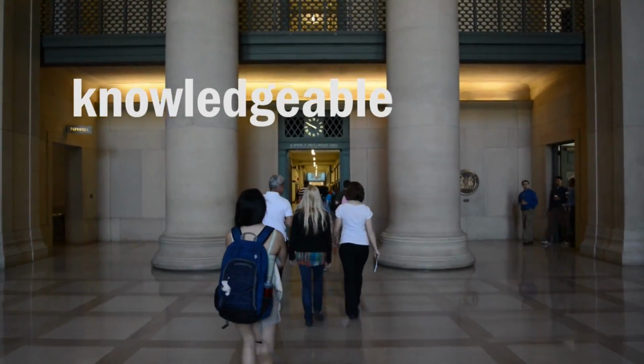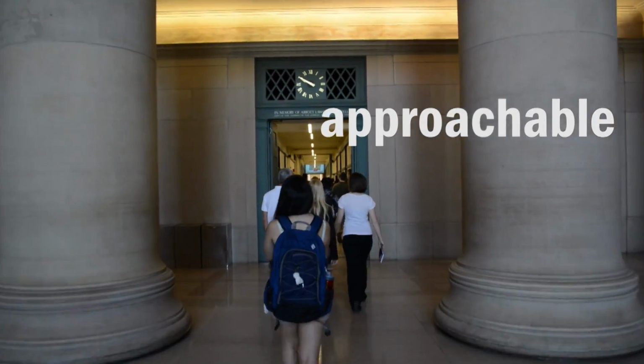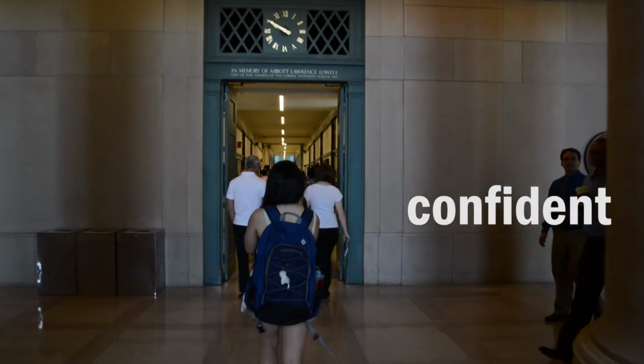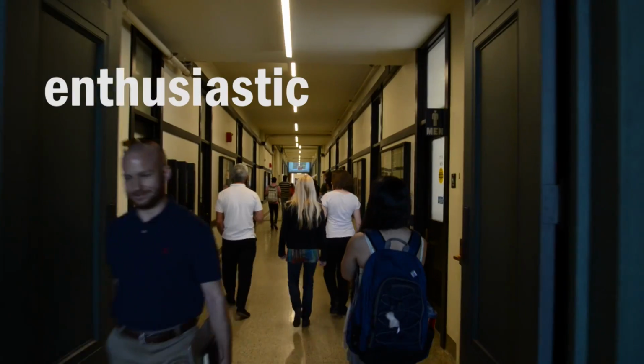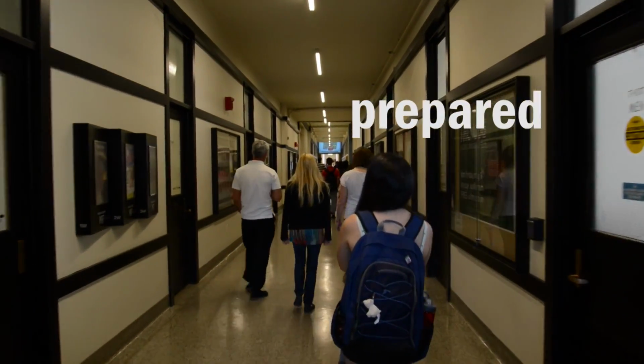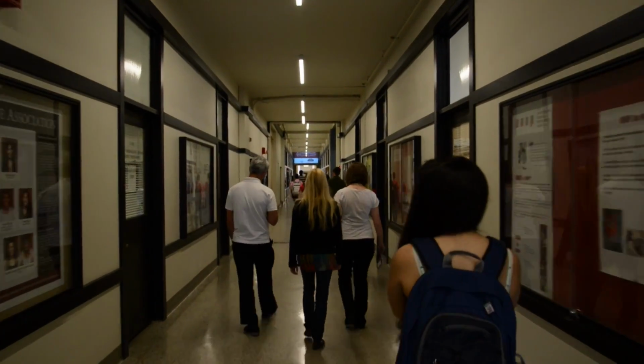Being knowledgeable and understanding the concept, and you need to feel that you can approach them. Have an air of confidence, be easy to understand, be enthusiastic, having the presence, having a lesson plan ready. They're well organized. That may sound like a lot.